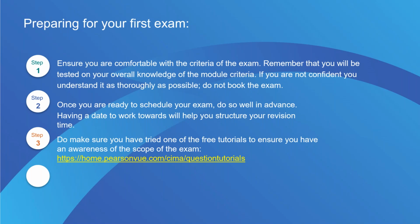There are a lot of resources that are available to you, and once again, I can give you a personalised study plan, which will involve study resources, articles, things like that, that can help you get ready, prepare and feel more confident about taking the exam. The question tutorials that they have on the Pearson VUE page, and I've deliberately included the link there for you, you will find quite helpful, especially if it's your first exam.